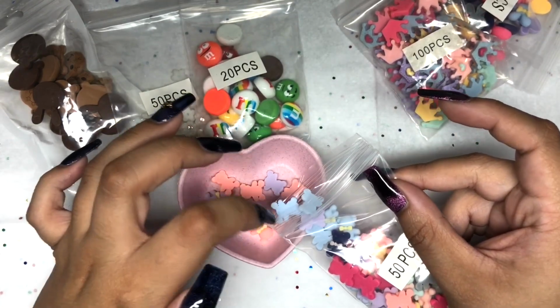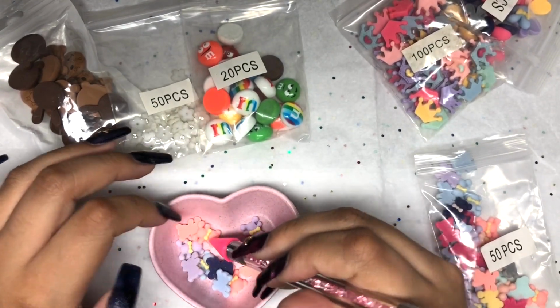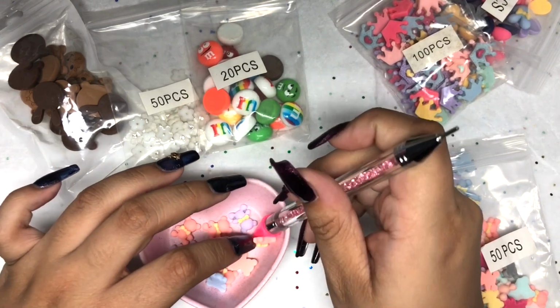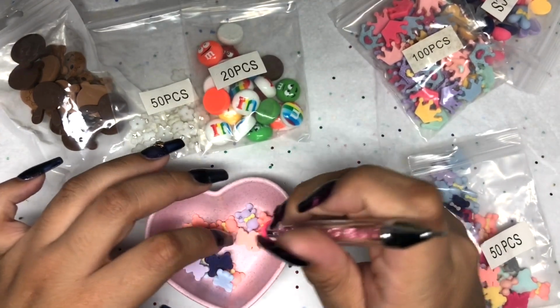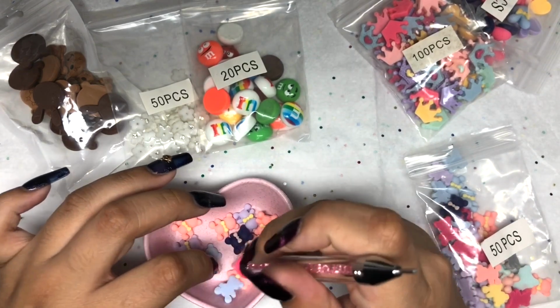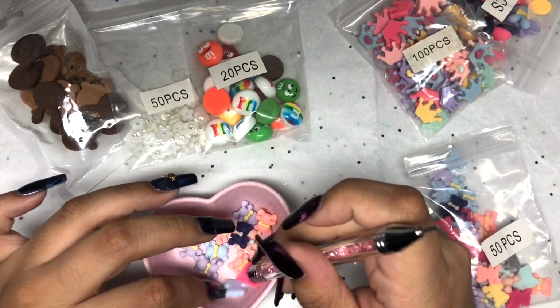But these are so cute, these little bears. I just had to get these. I really liked how they looked aesthetically. I thought they were really cute. I like the variation of color. I thought they looked adorable. Like, honestly, I thought they were so cute. So, had to get them.